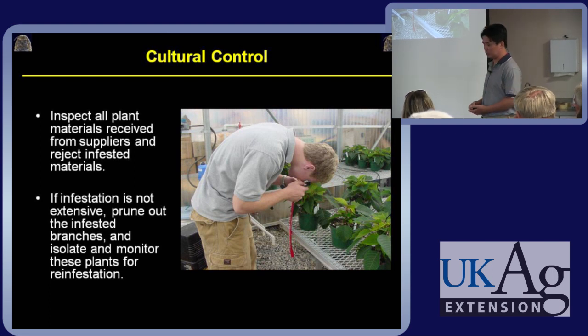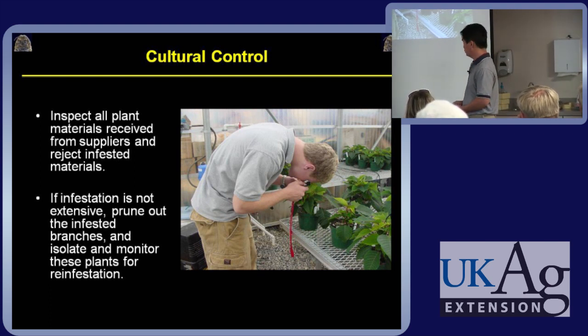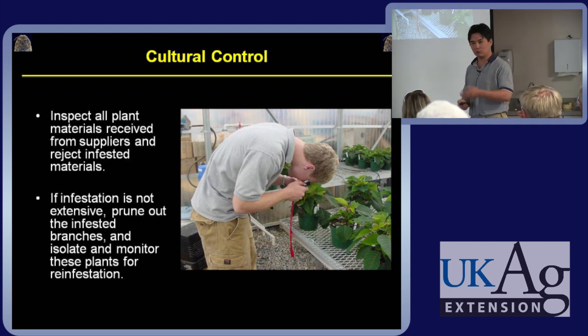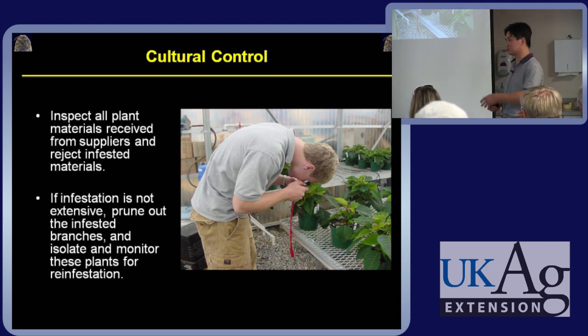All right, let's talk about control for the calico scale. Cultural control is pretty important. Amy mentioned that. Look at your liner. If there's something on it that you don't like, you better send it back. It's always good to keep it clean instead of fixing the problem later on, because it's much more difficult. If you cannot return it and the infestation is not too bad, prune it out. Or if the plant is already in your nursery and the infestation is not too bad, prune it out. If it's just one twig that has the problem, no problem. If it's just one calico scale, squish it. Easy enough. You don't have to spray everything. And spraying is not that cheap.